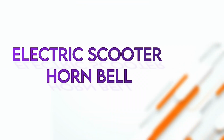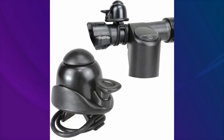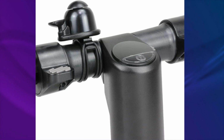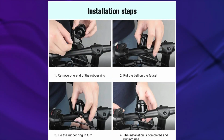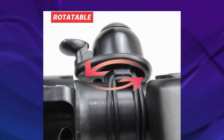Number 4. Electric scooter horn or bell. When you're approaching bystanders, cyclists, and other electric scooter riders, you should have a bell on your e-scooter. You'll need to buy a bike bell because no bells are built explicitly for e-scooters. Only a few examples include modern bells, horns, and electric bells.